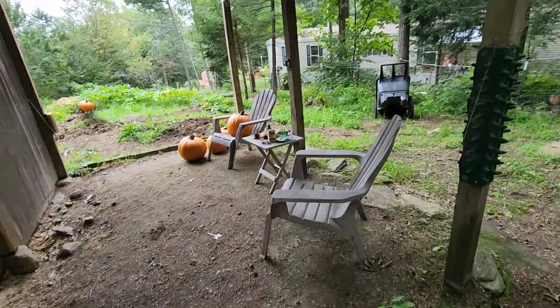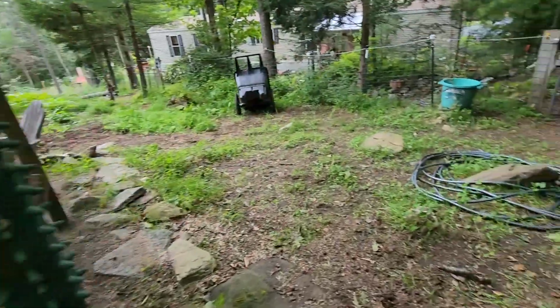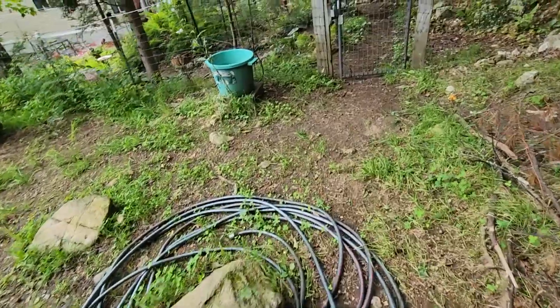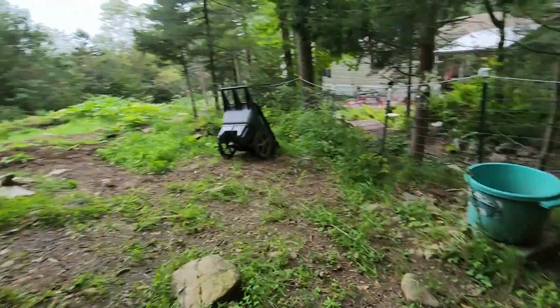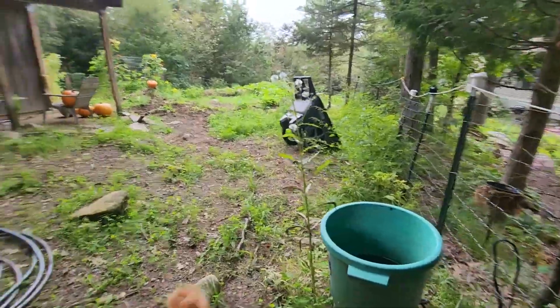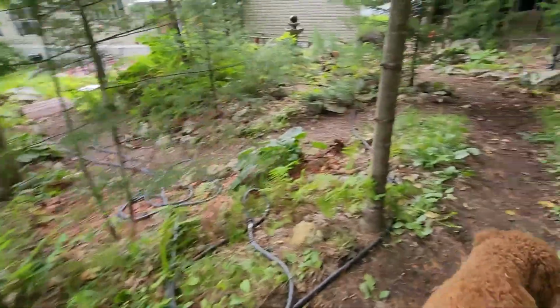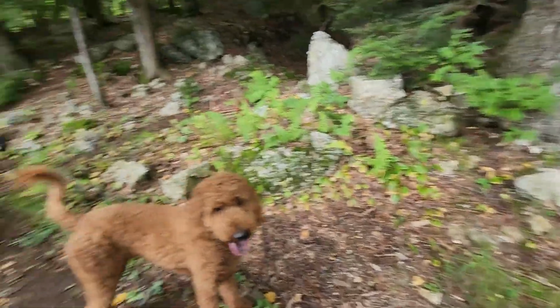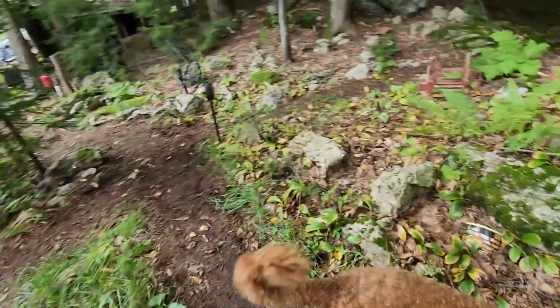So yeah, I'm going to get the hose put up. Just start doing some more cleanup in here, and just slowly picking, especially some of the frost-sensitive crops. I don't want to use the F word so soon.